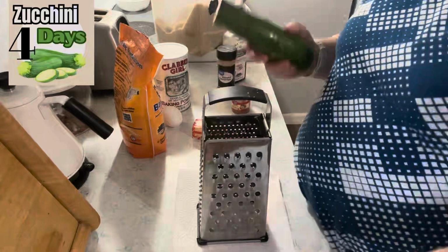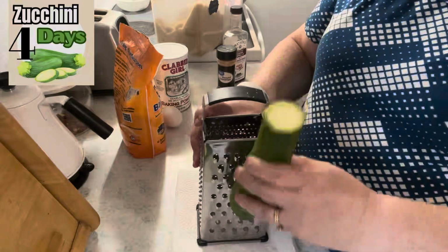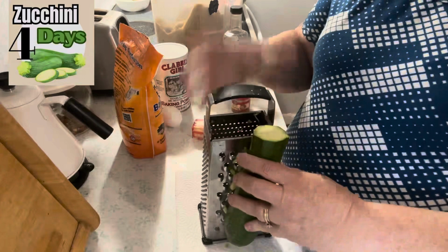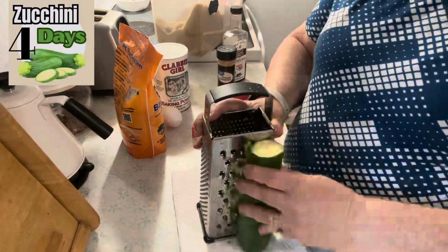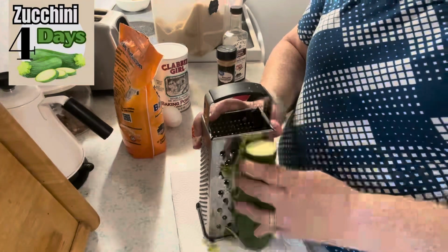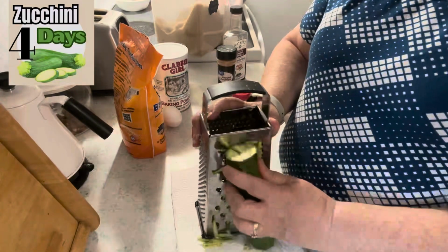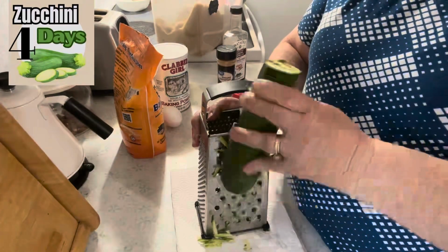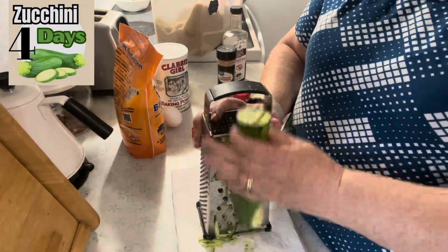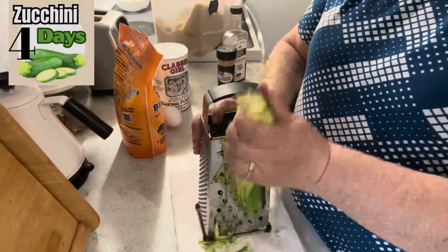The first step, and I won't make you watch it all, is to shred up the zucchini. And you want to leave the skin on, and I'm sure most of you have probably done this. I have my oven on preheating to 375. We need 1.5 cups of shredded zucchini. And I just use my box grater and go around. You don't want to do the very middle, the seedy part. I'm thinking these 2 small zucchini will get me there.